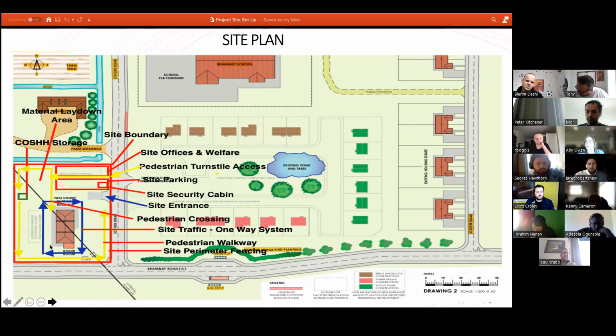So a quick overview of the site then. So we have the site plan here. As you can see there, the red box is the site perimeter, which will be a 3-meter high V-mesh security fence. In the top right-hand corner of the site, we have the site offices and welfare, pedestrian turnstile access. The second box down there is the site parking, which will have a site security cabin on the entrance. We have the main vehicle entrance.